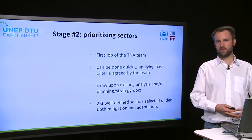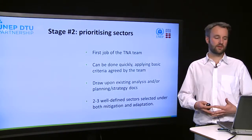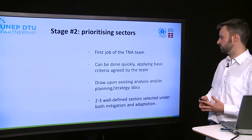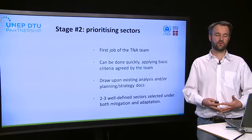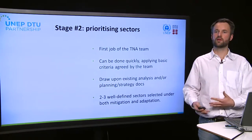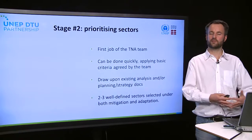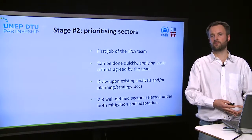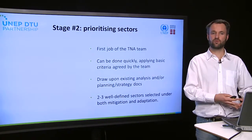We normally recommend that, given the size of the project and the resources available, the TNA project focuses on 2 or 3 well-defined sectors under both mitigation and adaptation. However, of course, the exact number of sectors should depend upon the split in resources. If it's a 50-50 split, then there should be an equal number of sectors. Some countries, however, prefer to emphasize adaptation or mitigation, and so the split in sectors should reflect that.